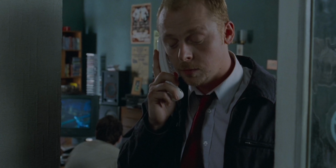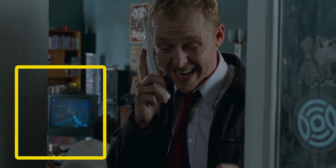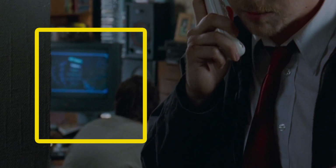If you look in the background, you can see that he accidentally pauses the game a little too early before his line, and he quickly unpauses before trying to time it out again. But when the camera continues to pull out, we can audibly hear him pause the game before suddenly appearing behind Simon Pegg.